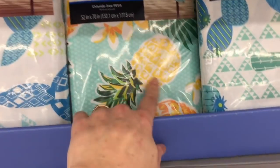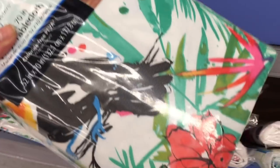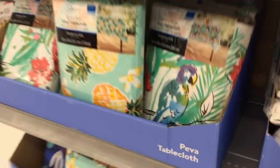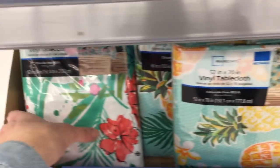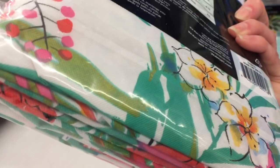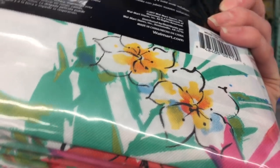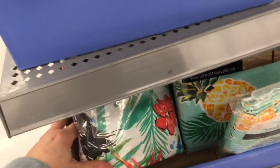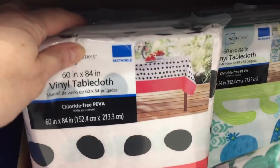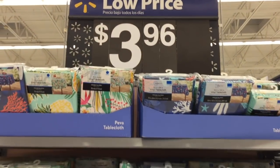These are so cute. I love the pineapple. I love this tropical one. I think the tropical one is so gorgeous. It has parrots on it and hibiscus and kind of like paint splatter marks. It's just really imperfect and pretty. I think maybe, what is that? Oh, I can't think of what that flower is called. I want to say plumeria, but I don't think that's it. These are so cute, you guys. So cute. And just $3.96.